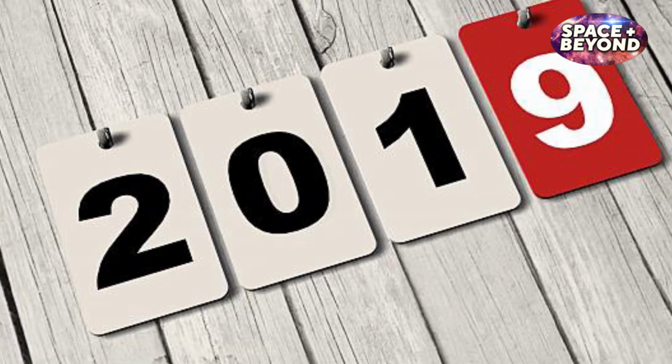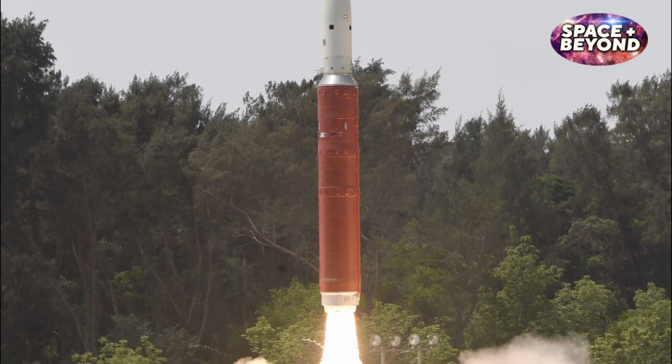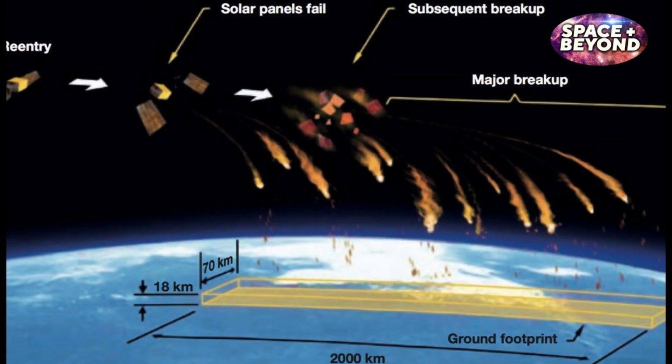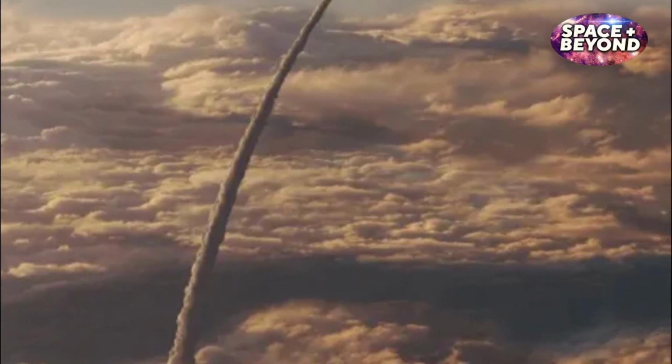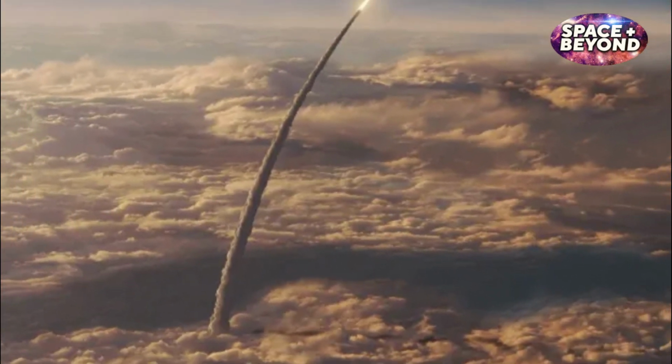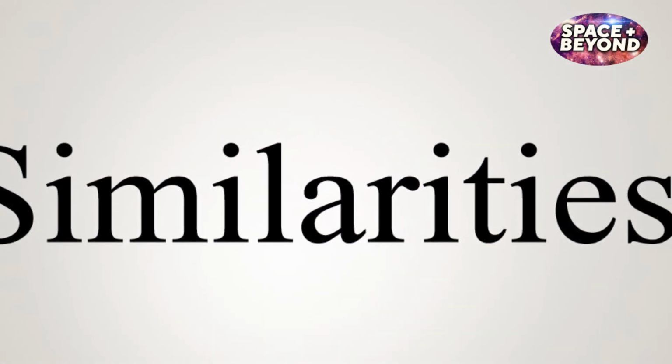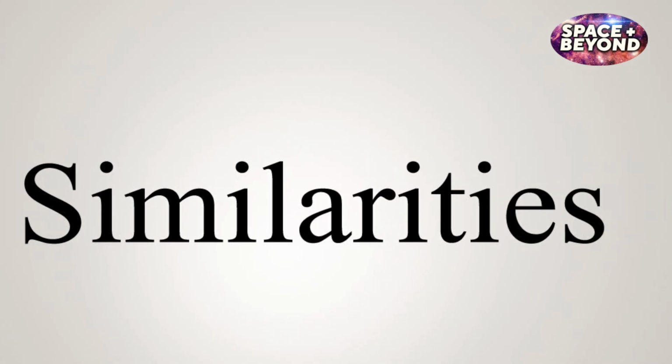In 2019, a few weeks after India's anti-satellite test, a decent amount of debris was scheduled to fall to Earth. It can be compared with Operation Burnt Frost, the US-owned anti-satellite test in 2008. There are glaring similarities between this and the Indian anti-satellite test.